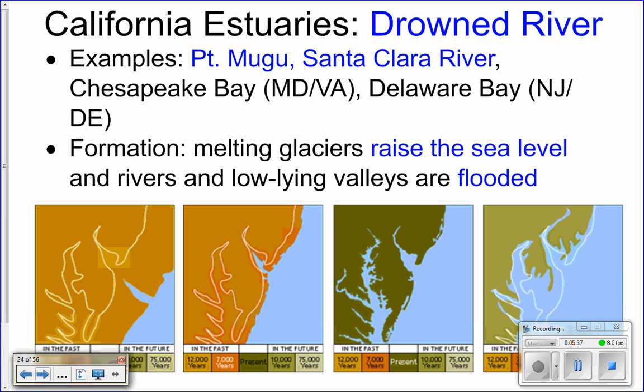Okay, so we've got 4 total types of estuaries. 2 types that you can find in California, and 2 types that exist but are not found in California. So the first type of estuary that you will find in California is called a drowned river valley, or a drowned river estuary.